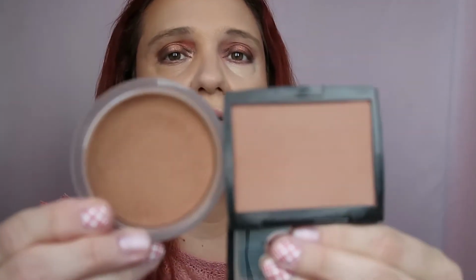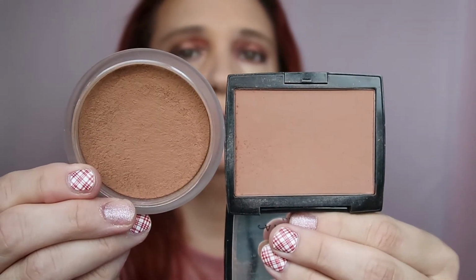Now this one is a bit darker and warmer than the Anastasia one, so it looks a bit funny. But when I looked at them, they looked similar. I mean, look, let's show them closely, one by one, side by side. This one is a bit darker, yeah. I don't know, in real lighting it looks the same. Didn't look in the camera, that's for sure, but yeah, this one is a bit darker than this one.